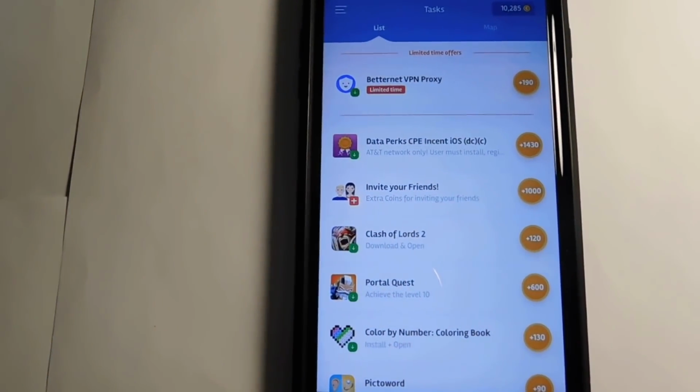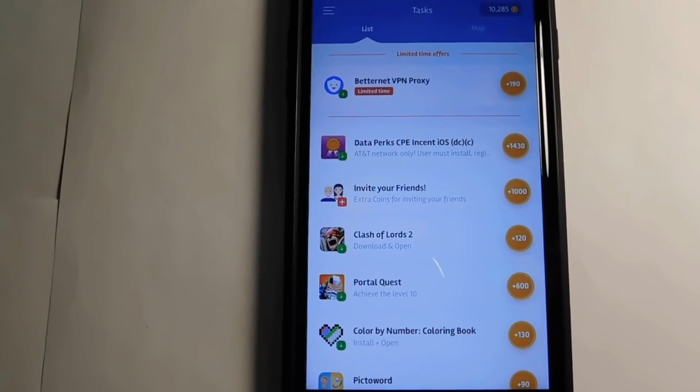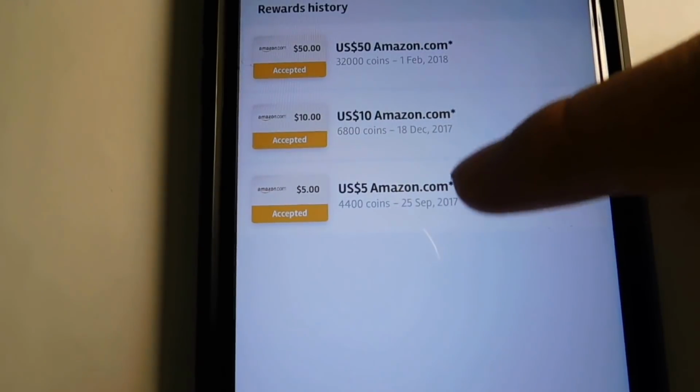Nope, not Pocket Flip. And well, actually, I do want to bring you guys to Pocket Flip because I want to show you the payment proof, which I did not show in my previous video because I hadn't gotten it yet. But you can see here in my profile that Pocket Flip does pay out, and I have gotten a few gift cards from them.